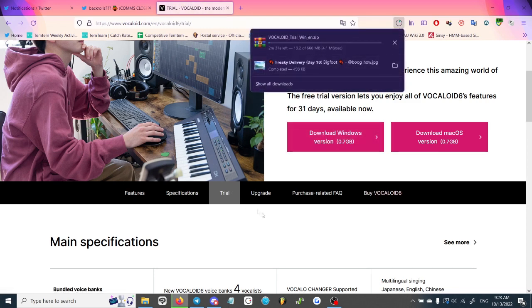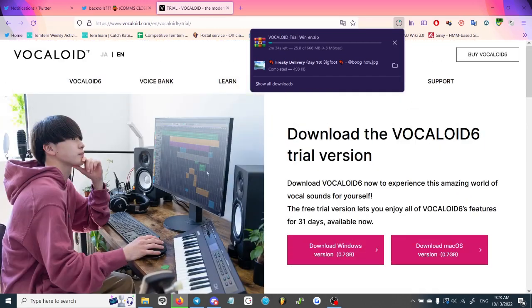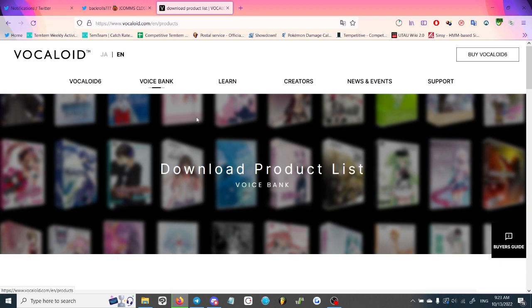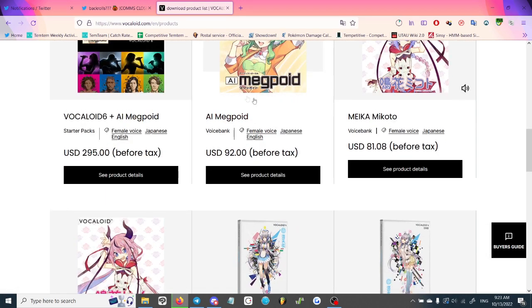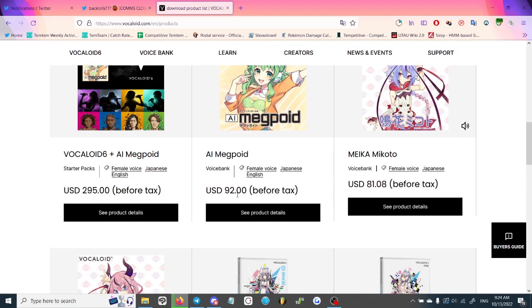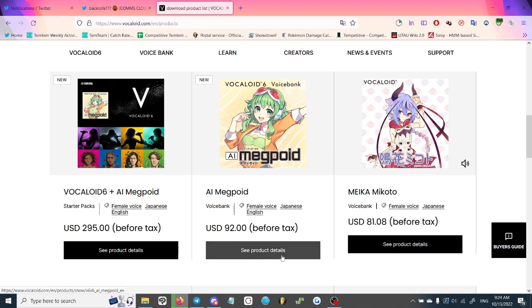And one more thing about Vocaloid 6. If we go to the voice banks available, you'll see a very popular voice on here. That is Gumi. Gumi is available for the Vocaloid 6 software as an AI voice. So if you want the Vocaloid 6 software plus AI Gumi, that's basically $300, which is not bad considering it's $233 by itself, and then you have to pay an extra $92. I don't know how long this will last, but I hope it lasts long enough for me to buy it. But I'm gonna get that trial.